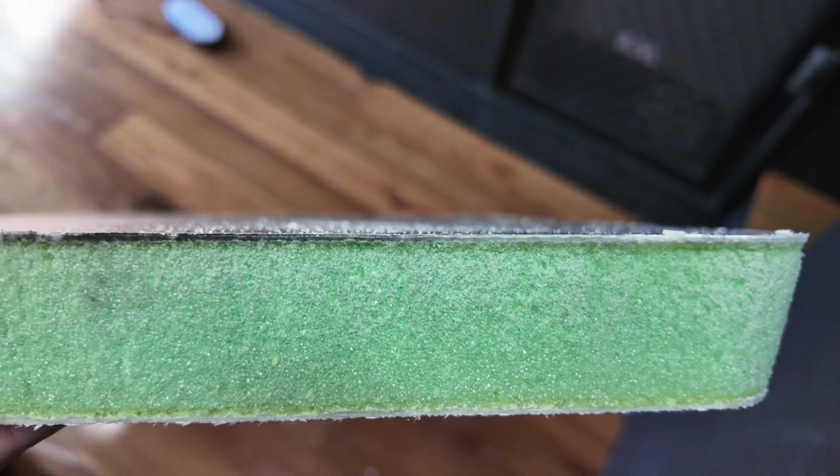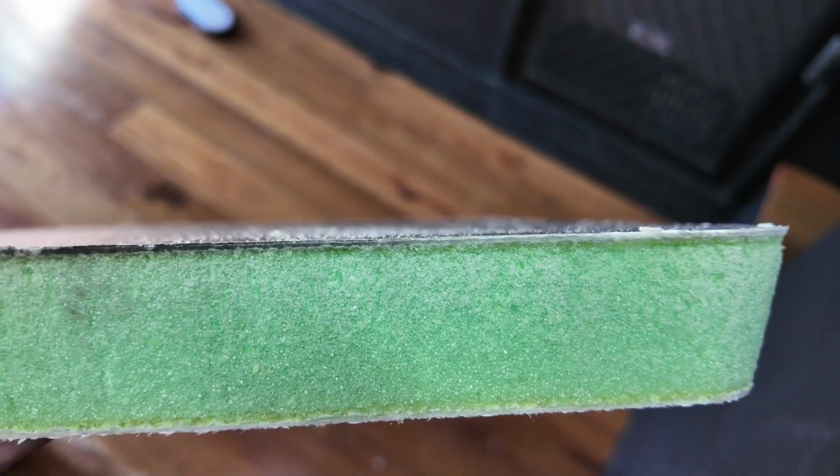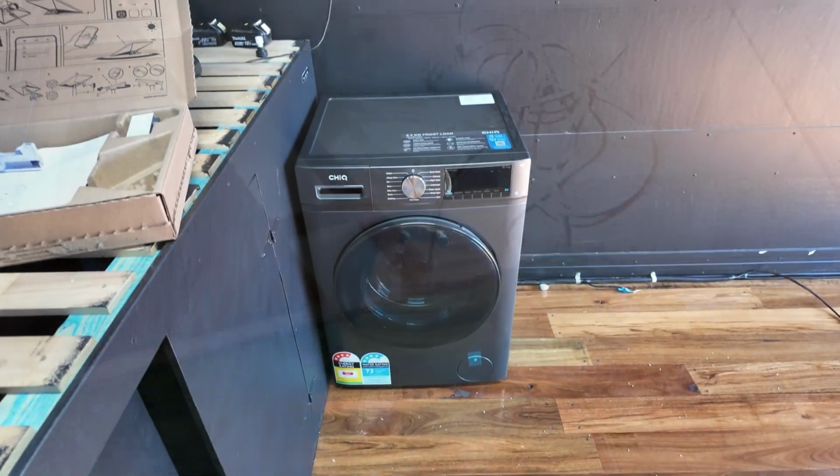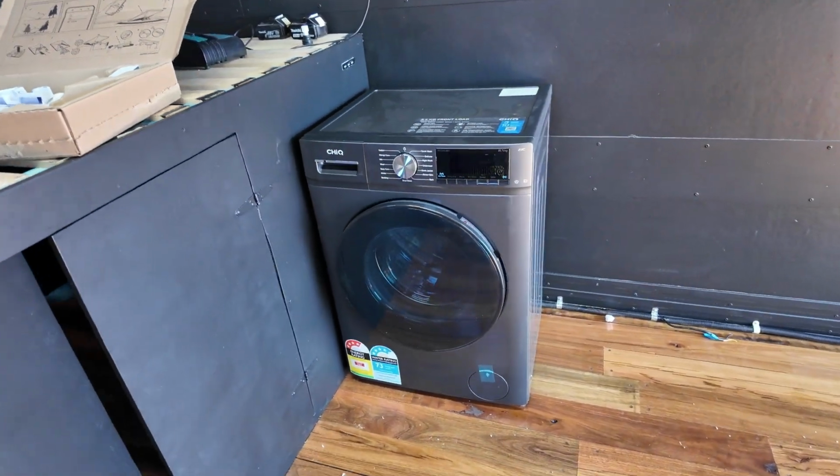And apparently that's what my roof's made out of. Fiberglass and foam and fiberglass. Yeah, it shouldn't have any heating and cooling problems. And it's got some timber in it as well. Okay, that's where the washing machine's going.